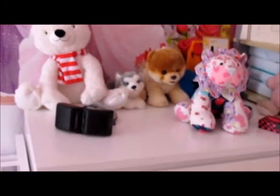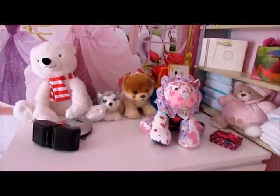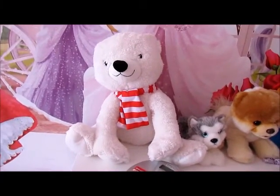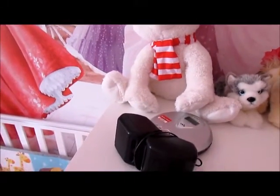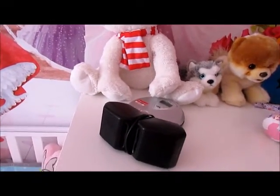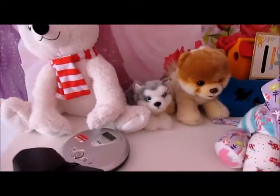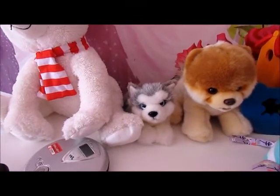And down this side we've got another chest of drawers. This was a gift when I left work, this little white bear. That was part of my leaving gift when I left work for maternity leave, which is lovely. And I've got a CD player here, so in the mornings when my husband gets up for work quite early, this has got classical music on, so we just put that on. We read somewhere that if you play classical music for a baby, it makes them smart, so we thought we'd give that a go. And it seems to soothe her, so she quite likes it.